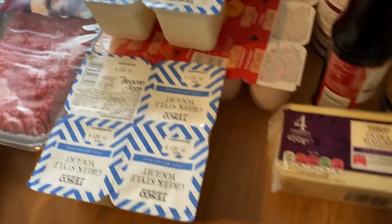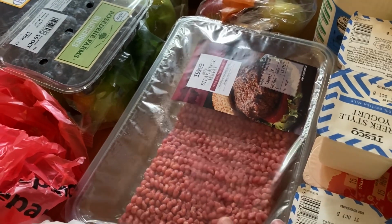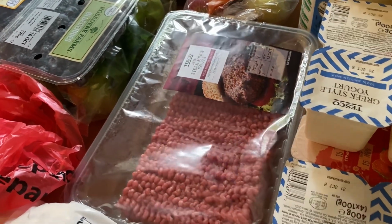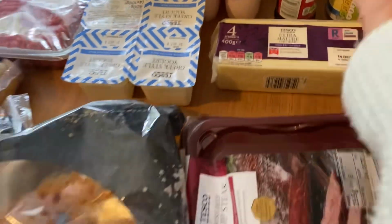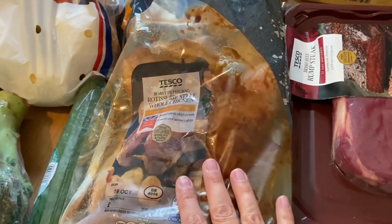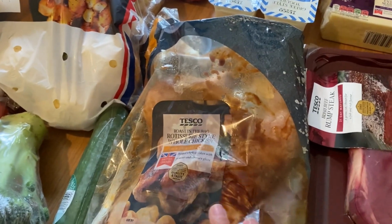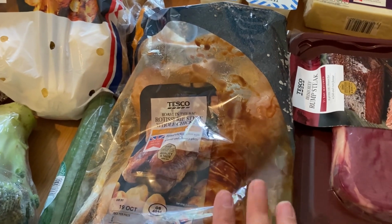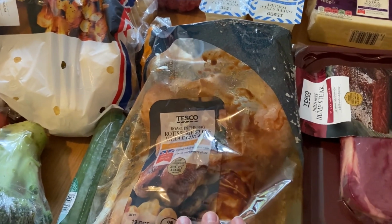So I've got those. I've got a 750 gram steak mince, which I will split into 2 and get 2 dinners out of that. I've got a block of extra mature cheddar. And then I've got a rotisserie style whole chicken. This is for Sunday, but also I'm hoping to save some chicken and I'm going to do a chicken fried rice, which is what I've got the spring onions for. So that's hopefully going to do 2 dinners.